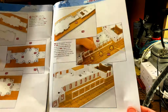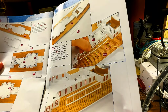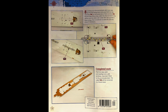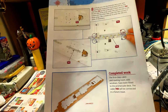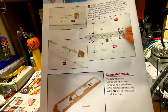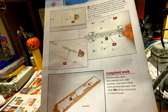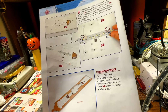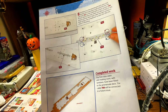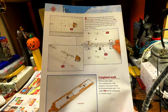And let's see, what is this section? The support structure. Nice. And then finally we're going to put in the LED strip. I love it. So, in these issues, we've really made a deck. The deck plates, and we put in the wood. First class cabin and reading room with the windows have been fitted on a promenade deck. The cable 74D will be connected in a future issue.